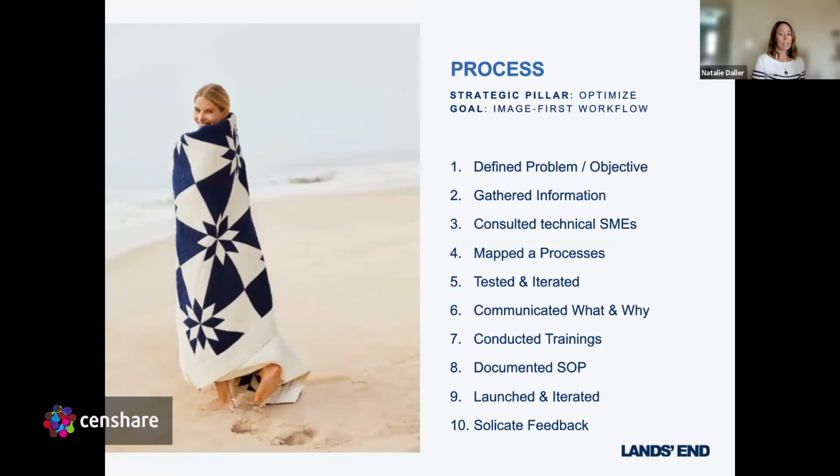So for today's presentation, we're going to take a look at one specific workflow in the process that we went through from start to finish, from mapping it to implementing the new process. We needed a process to work with a new retouching vendor. We had an established process with a long-standing retouching partner, but we wanted to try something different to make it more efficient and to work within a single system of record, the DAM.